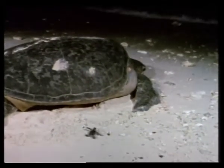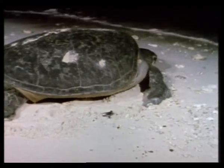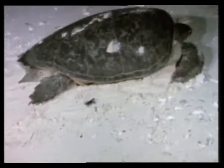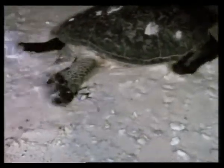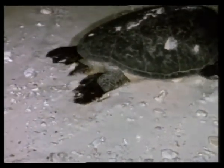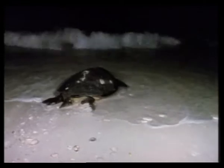Still headstrong, encountered a lady old enough to be his mother. Maybe she is his mother. She doesn't know or care. Once their eggs are laid, turtles have no interest in the product of their nest. Corrigan hitches a ride on her flipper, and together they go down to the sea.